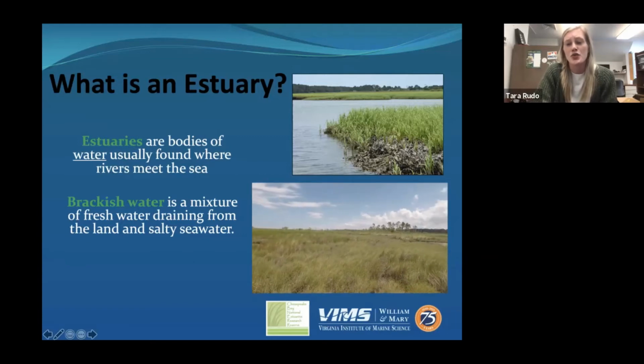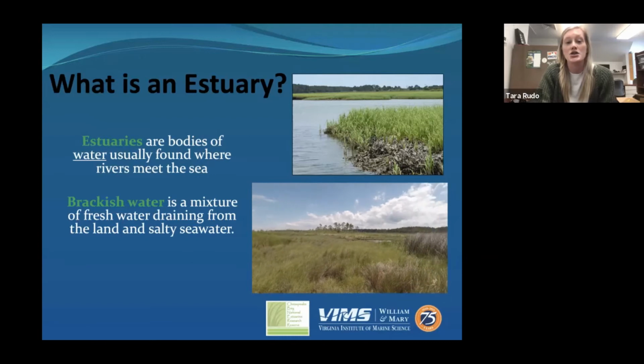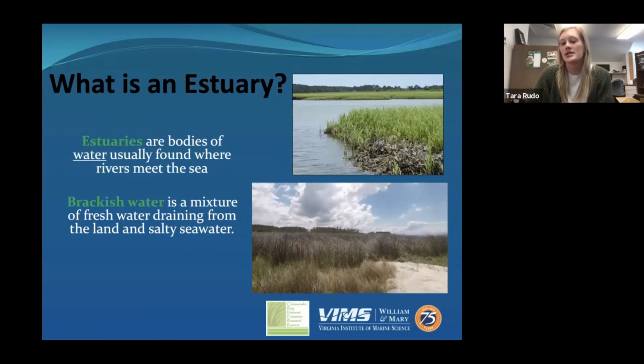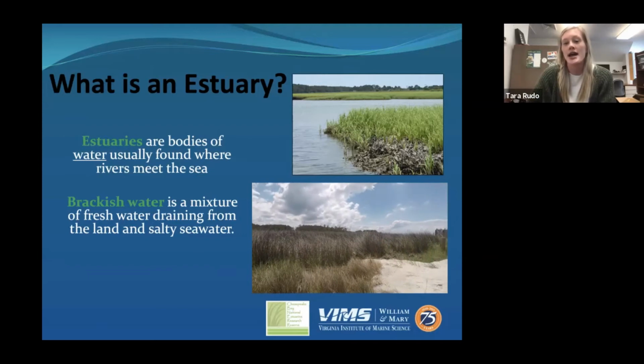And in these estuaries, we find what we call brackish water. So since it's where the rivers meet the sea, rivers tend to have fresh water, and our oceans are seawater. So you have a very diverse mix here, and that's what we call brackish. So it's right in between fresh and salt water. And of course, that can vary in location.